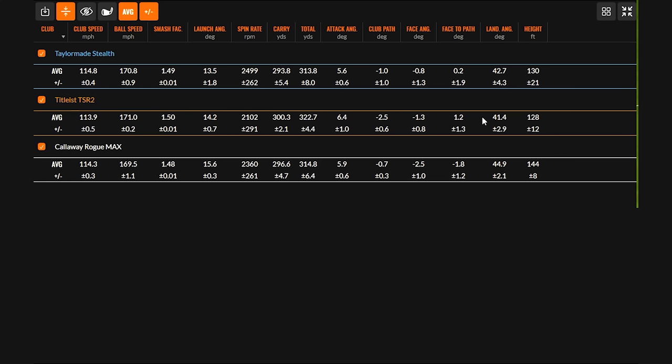So this is, again, what we think, obviously TaylorMade and Callaway are really popular in the driver market, and especially their high MOI designs every year are really popular. So we took that against the TSR2 here. And I think you're seeing the advantage and disadvantage, so to speak, of getting into a more compact head. You get maybe more distance, more ball speed. But maybe, what do you guys think?